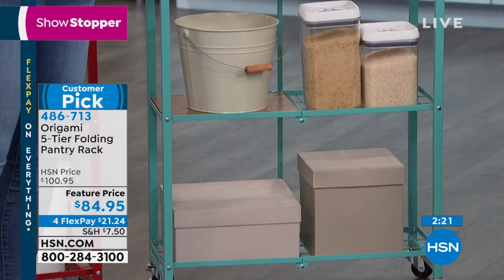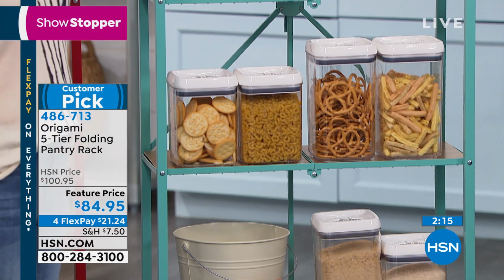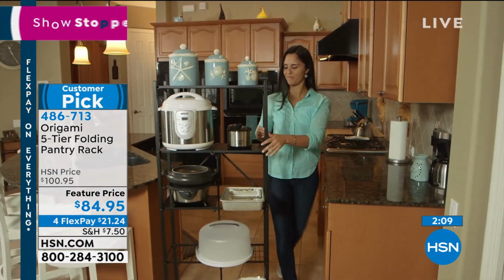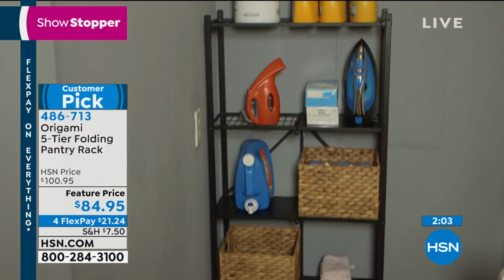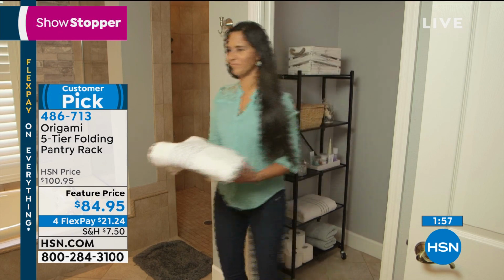I do want, if you're wondering if this one is the right one for me, let's go over dimensions and capacity, okay? So it's gonna stand just at about 5 feet tall. It's 2 feet long here, so the front is 2 feet, and it's 11 inches deep. Each shelf holds 20 pounds worth of weight. So you're getting 20, 40, 60, 80, 100-pound weight capacity. That's just with the wheels on. If you take the wheels off, you get a little bit more poundage per shelf.